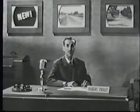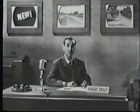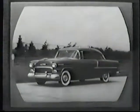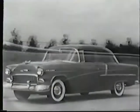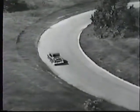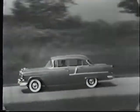Never has a new car offered so many new exclusive features and driving benefits, or such a totally different experience in motoring pleasure. Truly, in its new Motoramic styling, with its new quadrupoise ride, and harnessed to new power beyond compare, the 1955 Chevrolet is much more than a new model. It's a new concept in low-cost transportation. This is the big news, the great news for all of us for 1955.